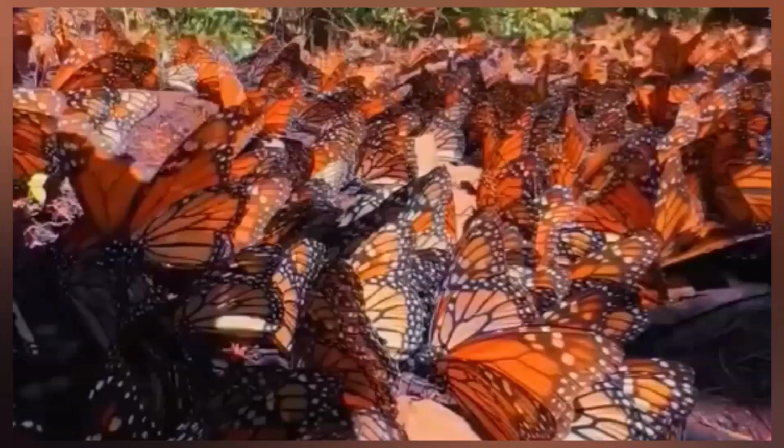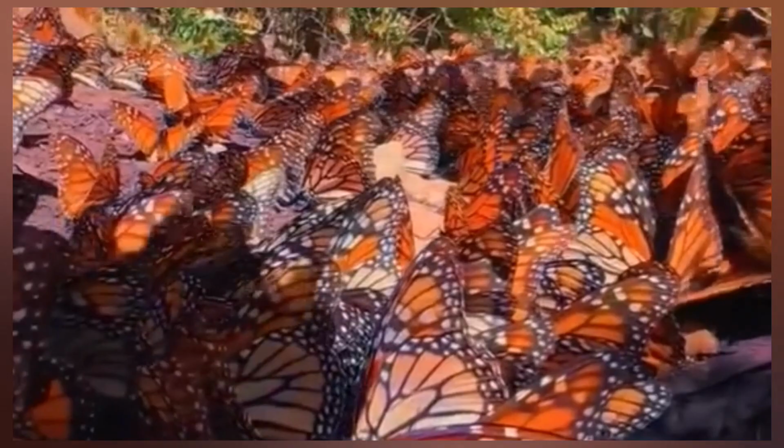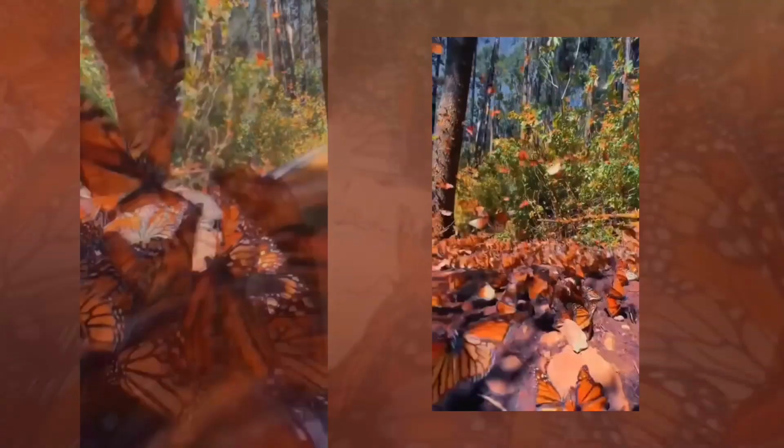A female monarch butterfly can lay up to 700 eggs at a time.